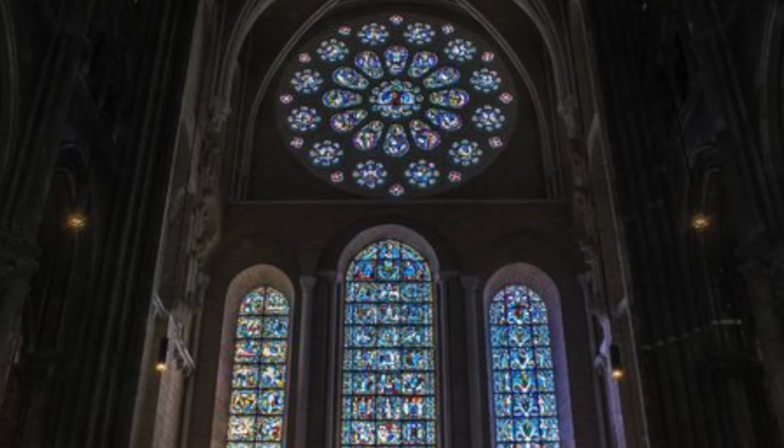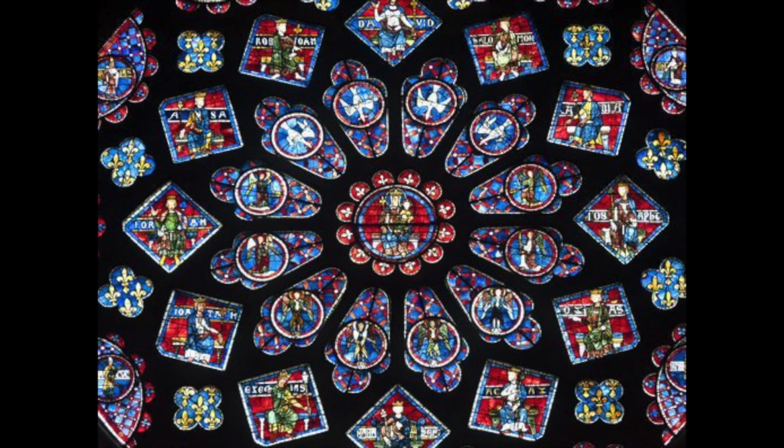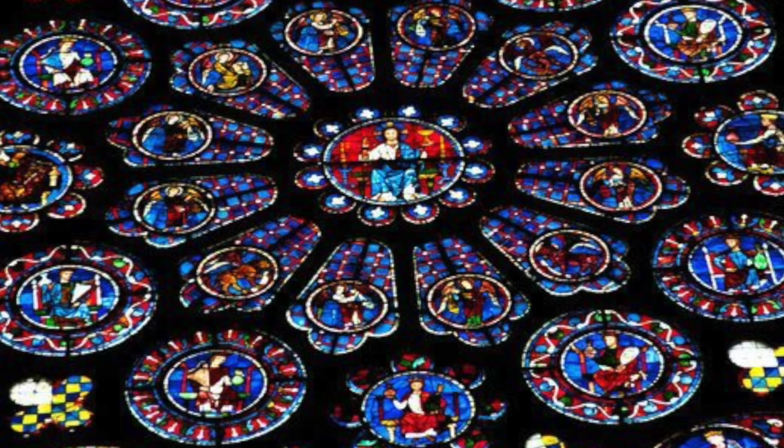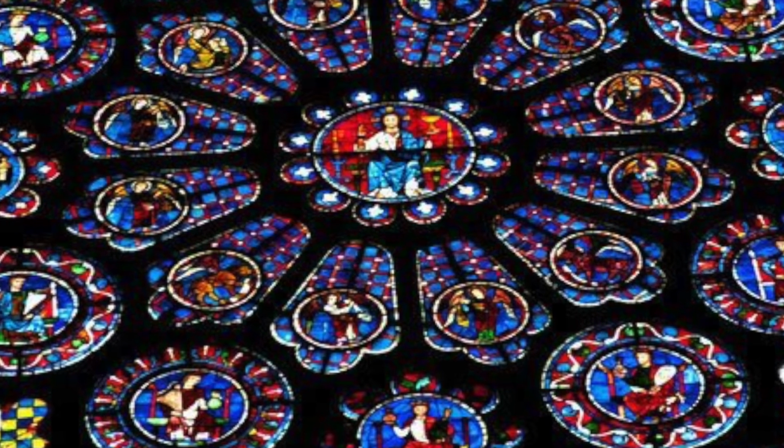The rose window on the western facade, along with the royal portal, portray the Last Judgment of Christ. The northern rose window portrays the Virgin Mary surrounded by the Old Testament kings and queens, while the southern window places Jesus Christ in the center and surrounds him with stories of the New Testament.